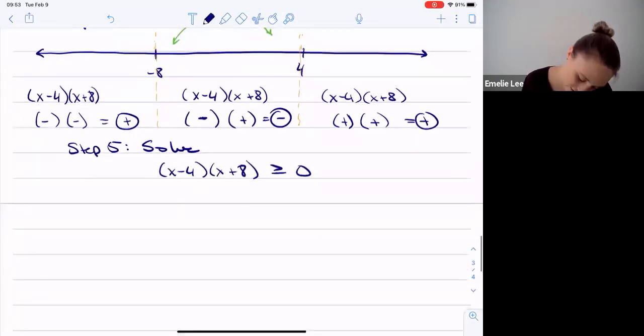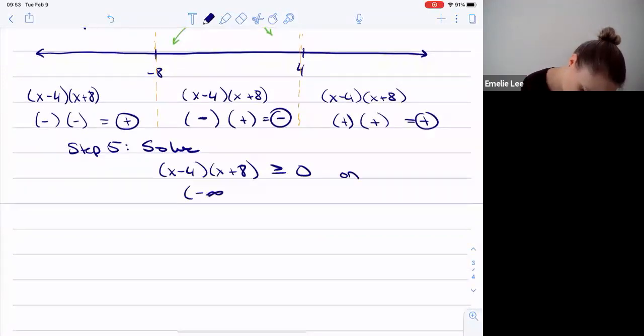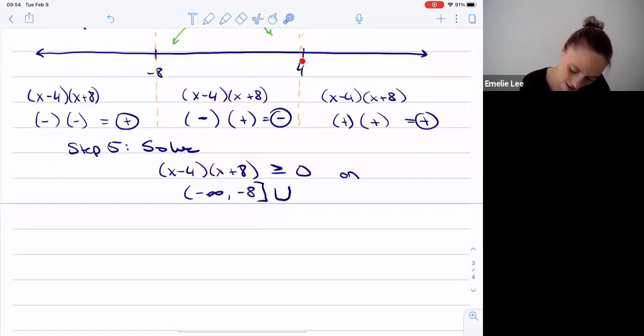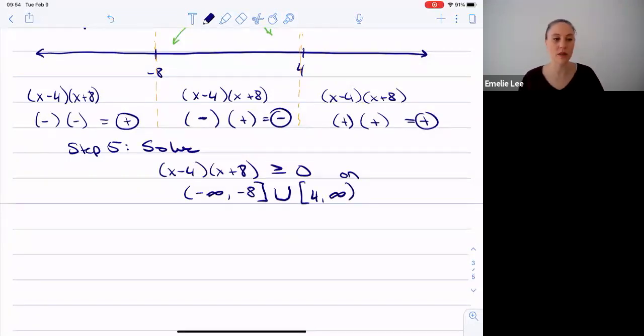Well, on negative infinity up until negative 8, including negative 8. And then I take a break. So I link these up with a U, the union, from the set notation that we learned very early on. And then I pick right back up at 4, but I'm allowed to equal 0. So at x equals 4, that's included, up until positive infinity with a round bracket around it.